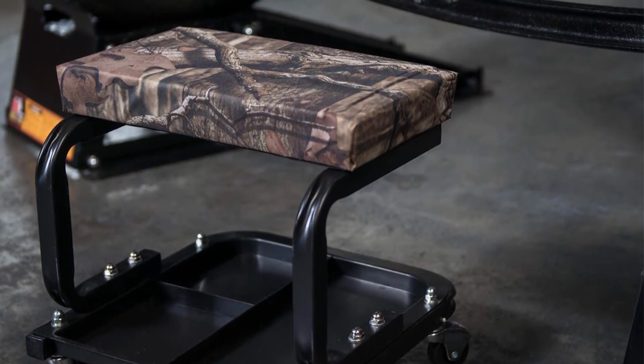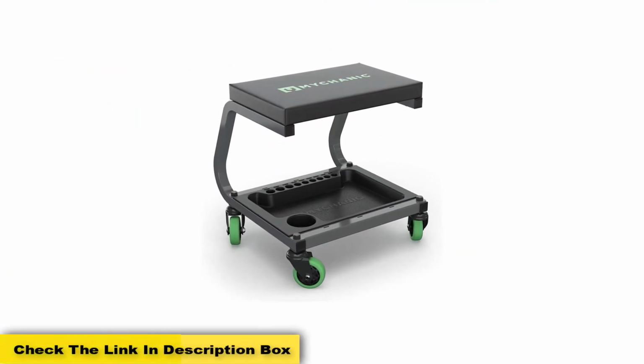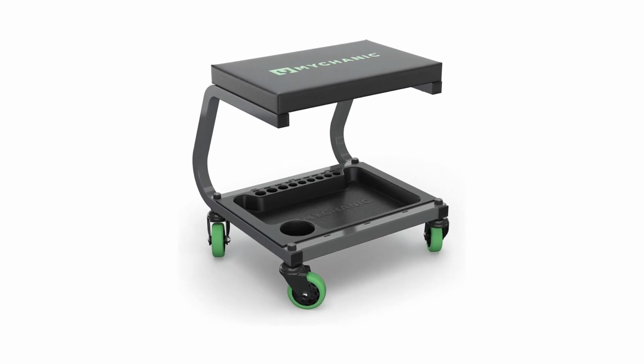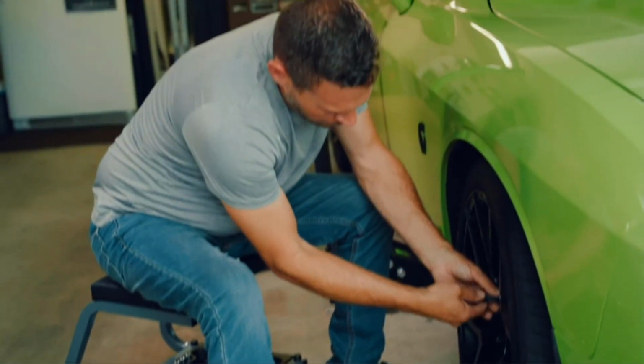What we liked: can withstand up to 350 pounds. Features sturdy and durable 3-inch casters, suitable to work on rough and uneven surfaces. What we did not like: wheels glide too easily, can be troublesome while working in a hurry.